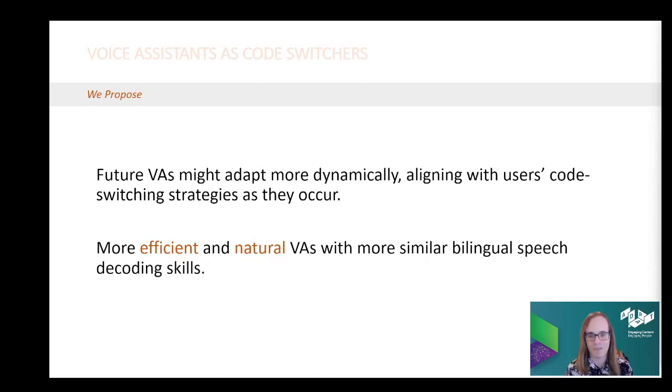Future voice assistants might be able to adapt dynamically, aligning with a user's code switching strategy as they occur. Just as bilingual speakers can both produce and understand simultaneous bilingual speech, we propose that speech interactions with voice assistants would be more natural and more efficient if voice assistants were capable of employing similar language skills.